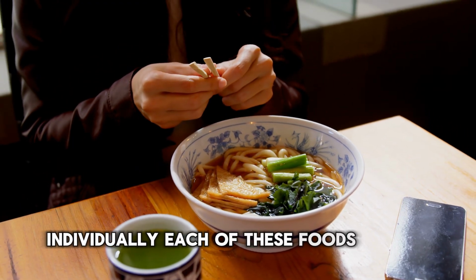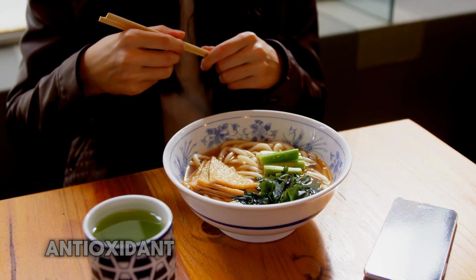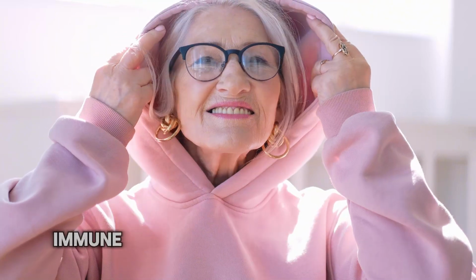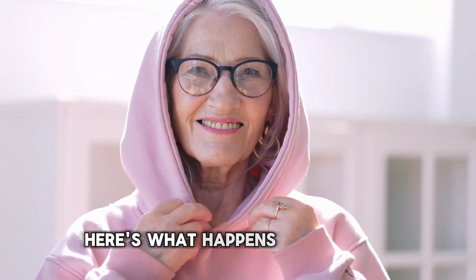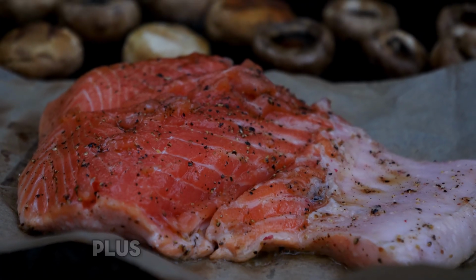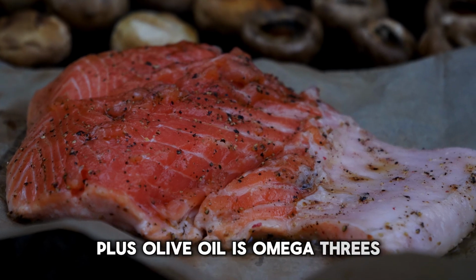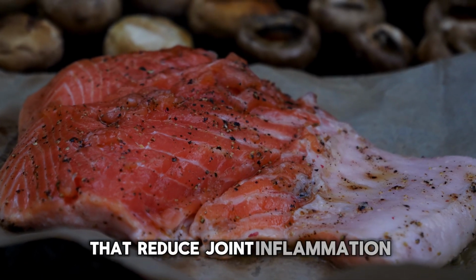Individually, each of these foods offers unique benefits, but together, their anti-inflammatory, antioxidant, and nutrient-rich qualities compound to support your joints, immune system, cardiovascular health, and digestion. Here's what happens when these ingredients team up. Fatty fish plus leafy greens plus olive oil use omega-3s, calcium, and monounsaturated fats that reduce joint inflammation and support heart health.